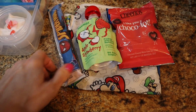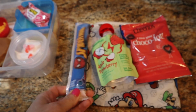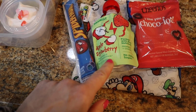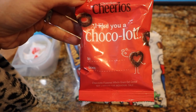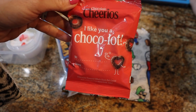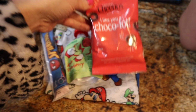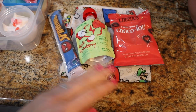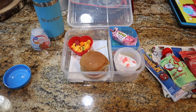Snack for this afternoon, he's got a frozen yogurt stick and the Spider-Man theme from Sam's Club, a Brainiac apple strawberry applesauce. And then these are really cute. These are heart-shaped Cheerios, chocolate Cheerios. However, I did pack these in the boys' lunch boxes already, and they both weren't really a fan of them. I don't know what's going on with that, but we're gonna try it again today. So that is what Waylon is taking for this Monday, the week theme of love.